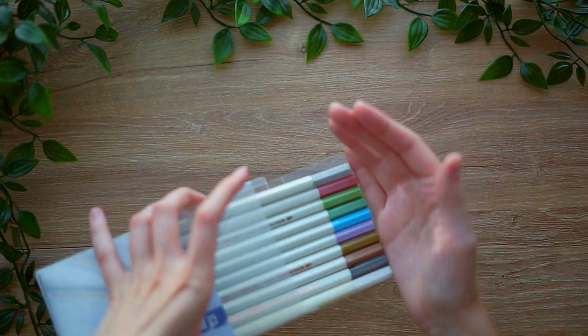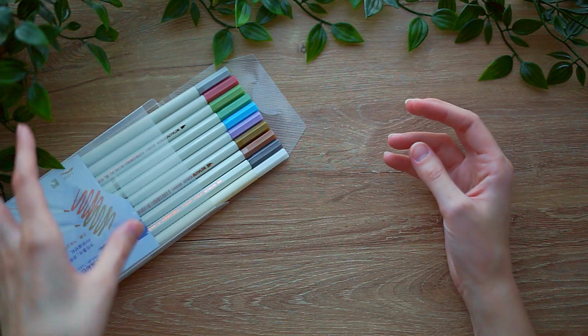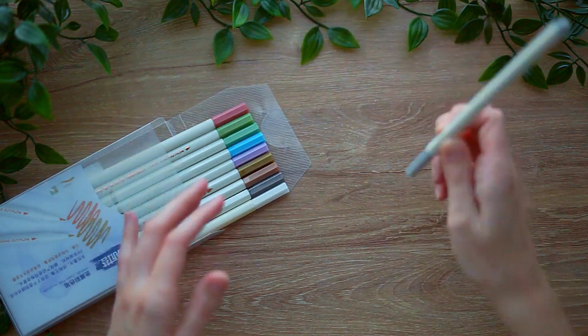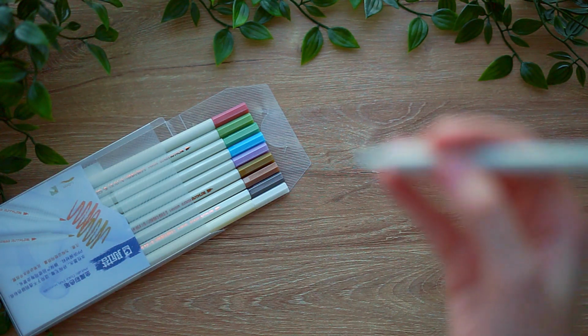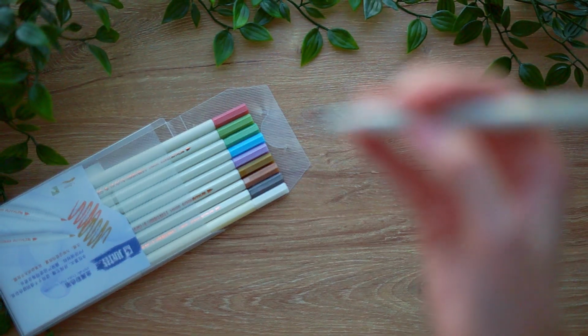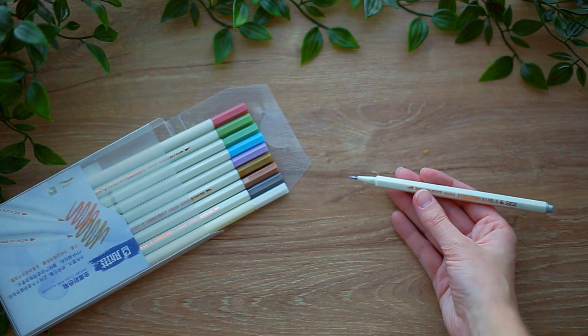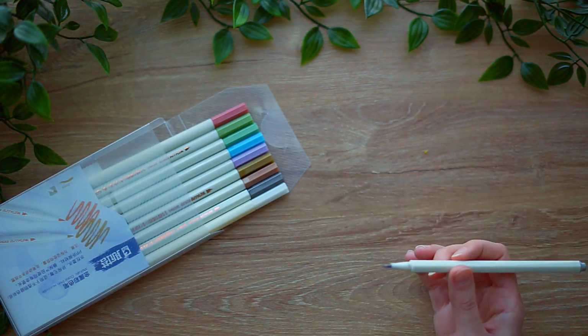I am not a fan of the nib itself. Let me see if I can show you. It's a little bit frail, and I don't want to say bad quality, but it's not the best quality, I don't think. It seems like something that would break almost immediately when I start working with it. So I am really nervous to work with them more, but I'll give them a shot.